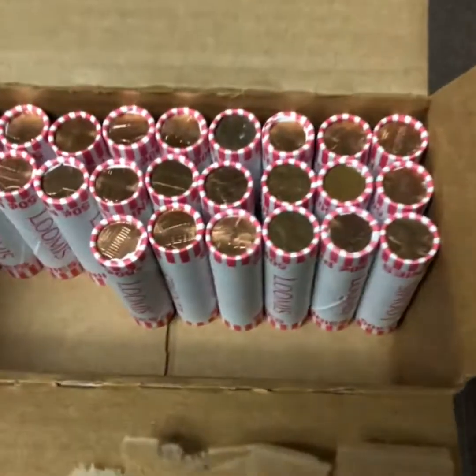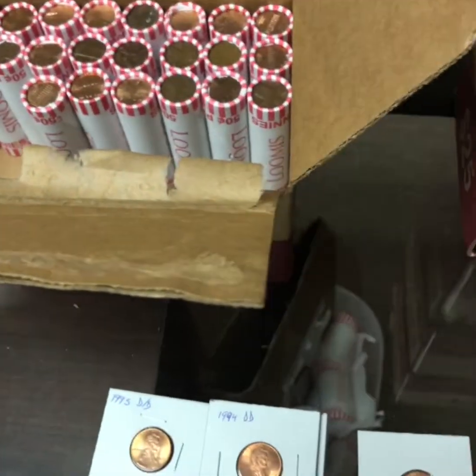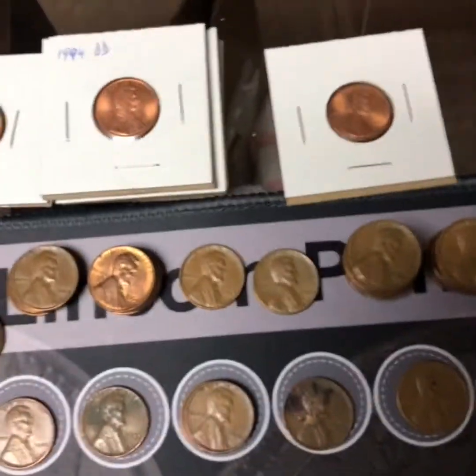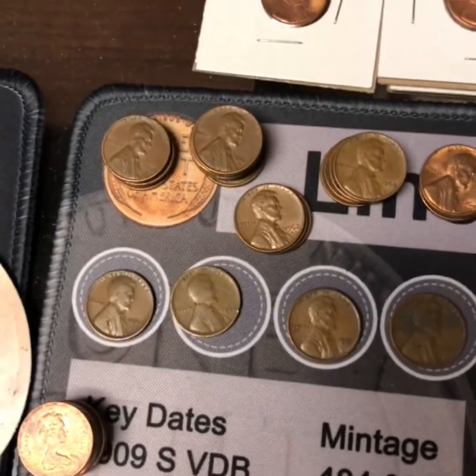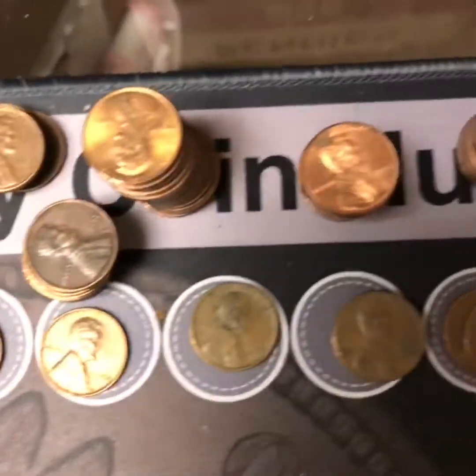1, 2, 3, and 4. I started hunting this one, and because my video stopped, I couldn't finish, and I have found a lot of Canadian, a lot of wheat pennies. And I will show it to you.